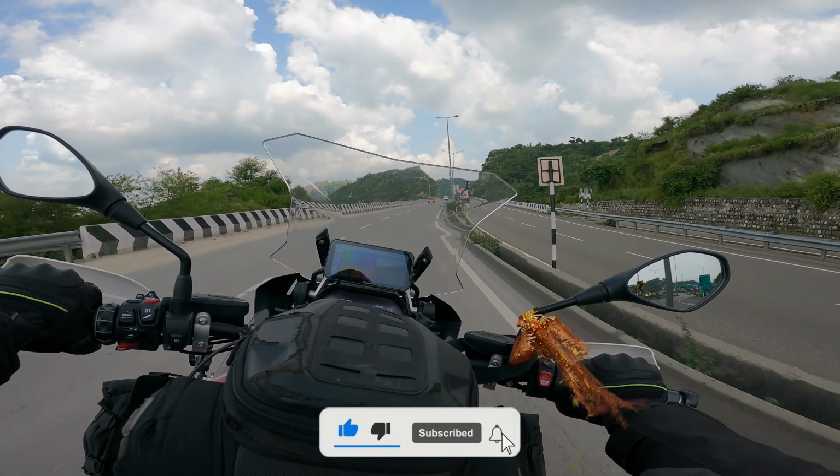You have parked the bike here and 3, 2, 1, go. It's just amazing. You can see the rays falling onto the water and on the mountain. This is ultimate.